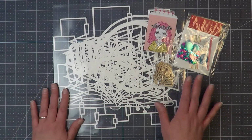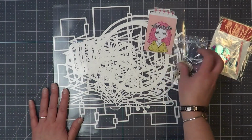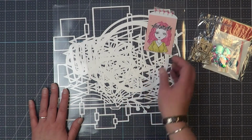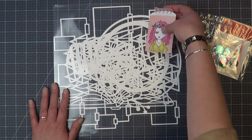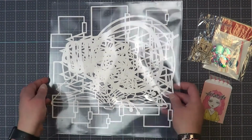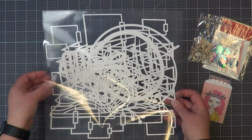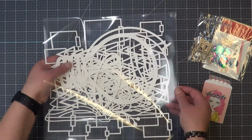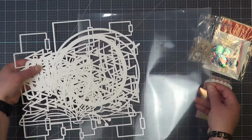Now this is pretty cool. It is geared more towards those that don't have a die cut machine. Everybody is seeing all of these really cool die cuts being used, but they don't have a machine, they don't have room for a machine, and all that stuff.